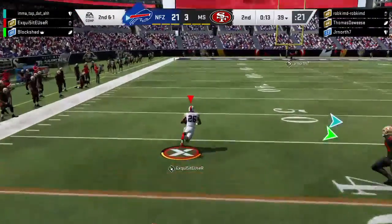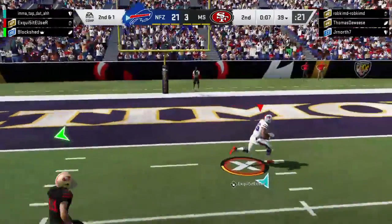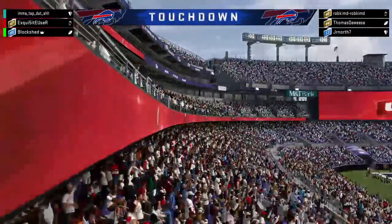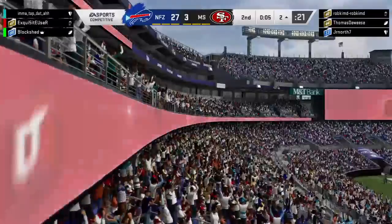On second down, here's Barkley. He's got a first down and then some at midfield. Taking it right down Broadway. And he is into the end zone for a Buffalo touchdown. Saquon Barkley in the final seconds of the first half. And the Bills will add on to their lead.